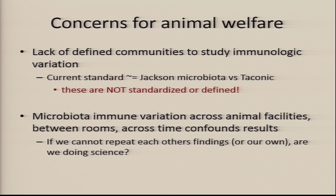So this brings me to the concerns for animal welfare. I think Andrew mentioned a bunch of this more eloquently than I can, but I'll just do it again. The current standard is this idea of Jackson versus Taconic, or different animal facilities, but they're not standardized or defined. And the thing that worries me is that if people come to work in our group and then they leave and can't repeat what they did without bringing the animal facility with them, then I think it's almost not scientific. The idea of doing this heterozygote breeding is good because at least within a paper you can know that what they did was rigorous.